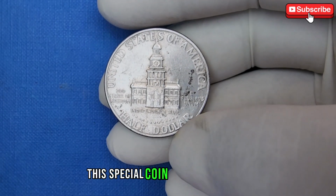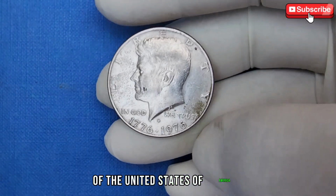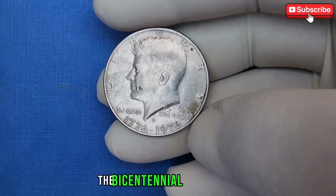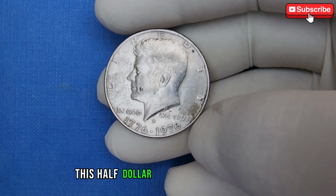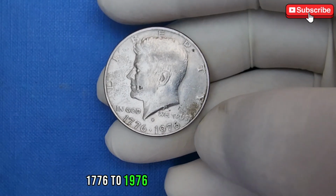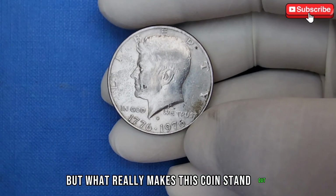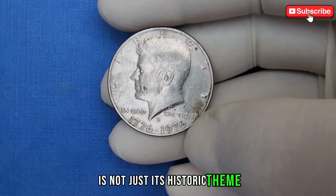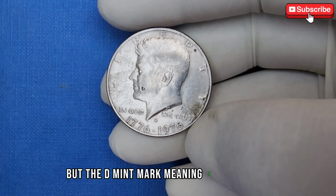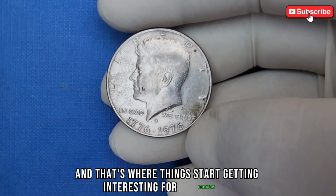This special coin was released to celebrate the 200th birthday of the United States of America, the bicentennial. That's right, this half dollar proudly features the dual date 1776 to 1976 to mark the occasion. But what really makes this coin stand out is not just its historic theme, but the D mint mark, meaning it was struck in Denver. And that's where things start getting interesting for collectors.